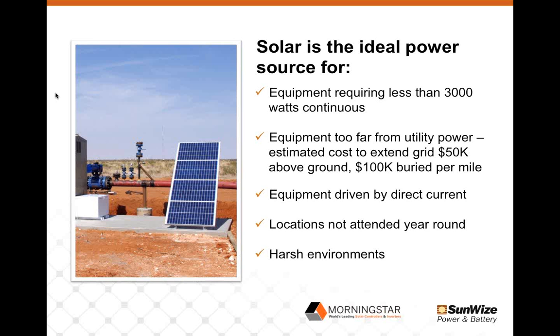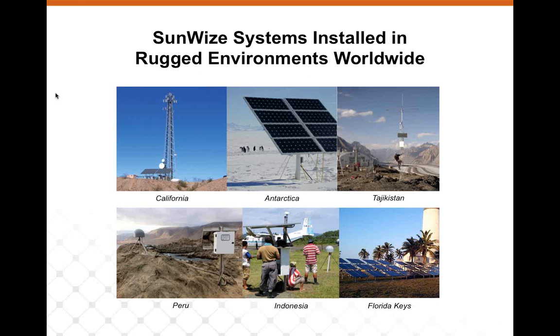And so that's a nice, flexible application. Some folks don't even get out to these things but maybe once a year to brush off the dust. So these locations in many cases are not attended. There's nobody around, and they just keep plugging away. And in a lot of harsh environments, we have had some of these systems out in the field since 1991. You can see on the next slide some of the rugged environments that we are involved in.